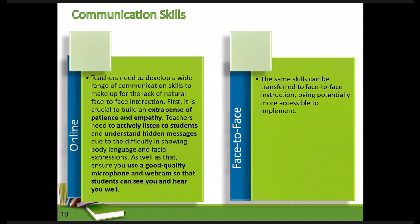So as for the requirements to the teacher, of course, teachers need to demonstrate great communication skills. And as for online teaching, also an extra sense of patience and empathy. And we need to listen to students actively and understand hidden messages because we do not see their body language so well when we communicate online. The same skills are needed in face-to-face learning, but they are potentially more accessible to implement.